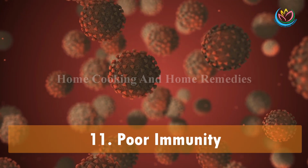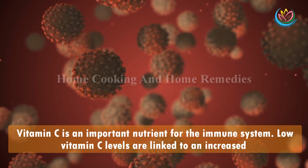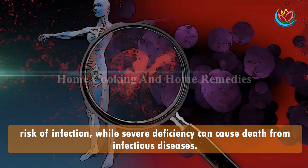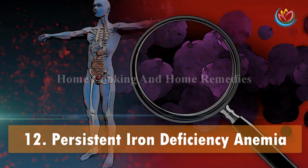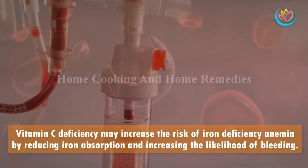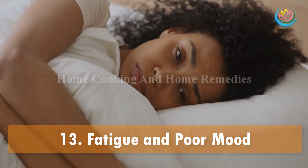11. Poor immunity. Vitamin C is an important nutrient for the immune system. Low vitamin C levels are linked to an increased risk of infection, while severe deficiency can cause death from infectious diseases. 12. Persistent iron deficiency anemia. Vitamin C deficiency may increase the risk of iron deficiency anemia by reducing iron absorption and increasing the likelihood of bleeding.